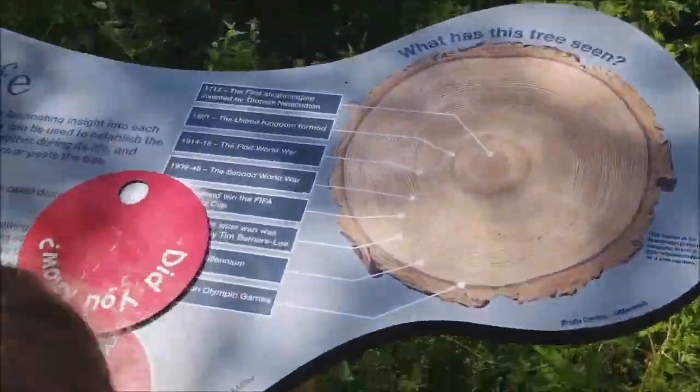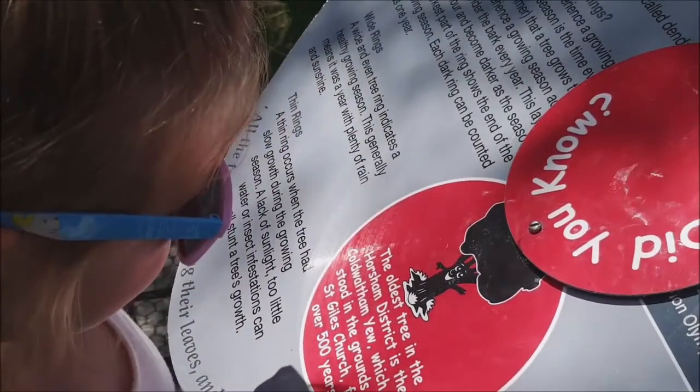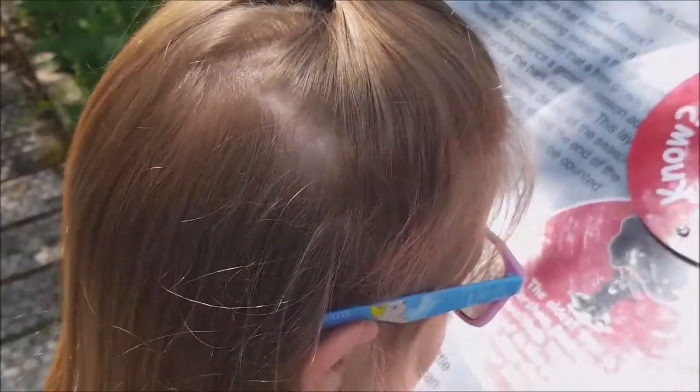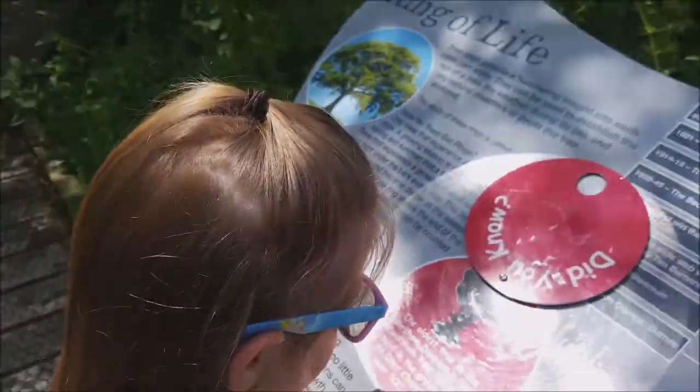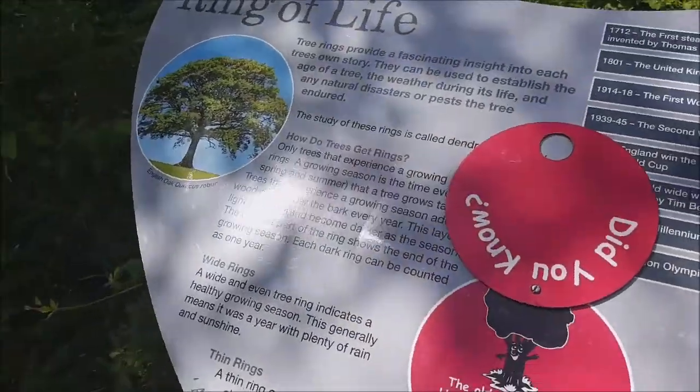This is the Cold Ham Yew, which has stood in the grounds of Steel Squirrels Crunch for over 1,500 years. Wow, fantastic, really. 500 years. So it's the ring of life.